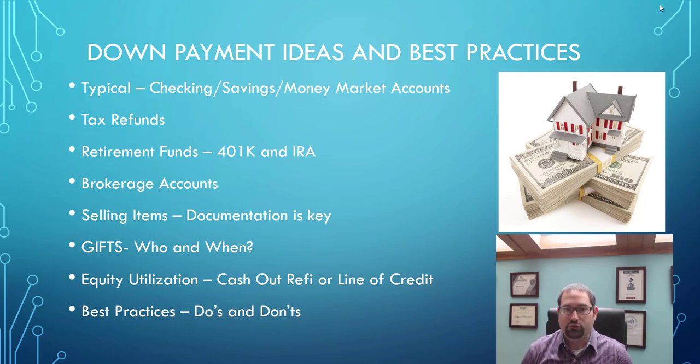Another thing is you don't want to make any large purchases while you're in the process of buying a home. So when underwriters see thousands of dollars coming out of your account, it can definitely be a red flag to them and wonder where that money's going. Not to mention, it will deplete the money that you have available towards your down payment and closing. So you want to refrain from making large purchases after you're in process of your mortgage application.